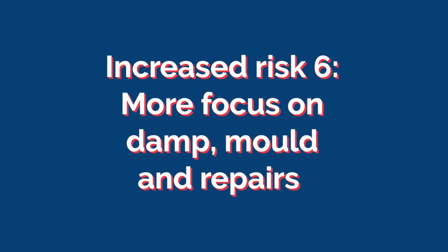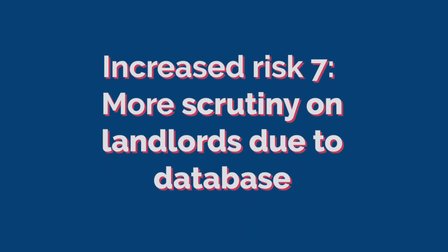I mean, landlords have a duty already to get to the bottom of why damp and mold is appearing. So that's not new, but there's just going to be requirements on us to respond in a certain amount of time. We don't yet know the details on that. There will also be more scrutiny on landlords as a result of the database. It's going to be easy for any regulatory authority to have a check-up on us and to see if everything's in order. And that's on top of the increase in fines and rent repayment orders.